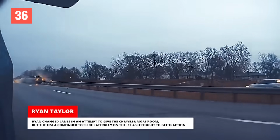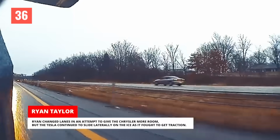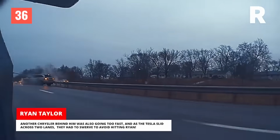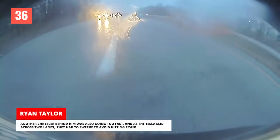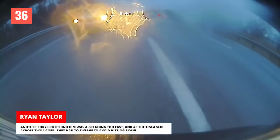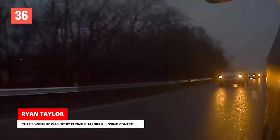Ryan changed lanes in an attempt to give the Chrysler more room, but the Tesla continued to slide laterally on the ice as it fought to get traction. Another Chrysler behind him was also going too fast, and as the Tesla slid across two lanes, they had to swerve to avoid hitting Ryan. That's when he was hit by a flying guardrail, losing control.